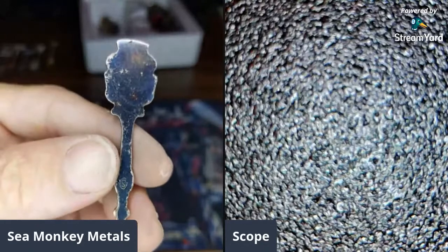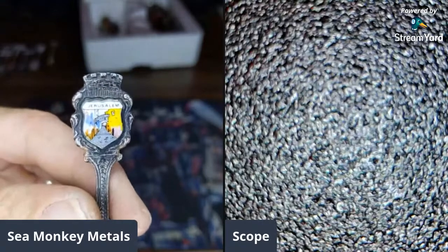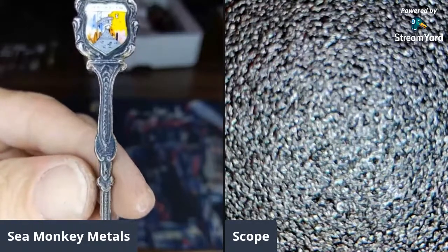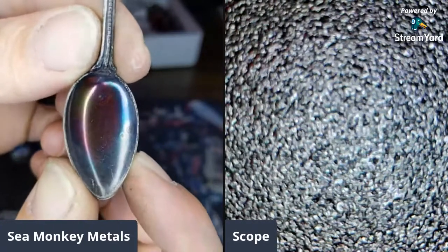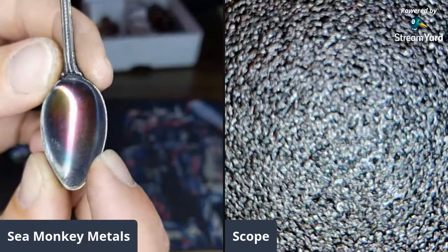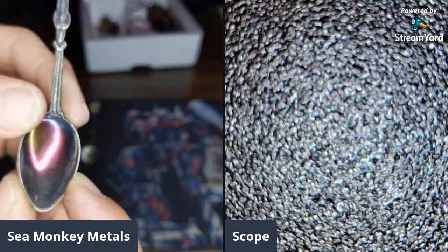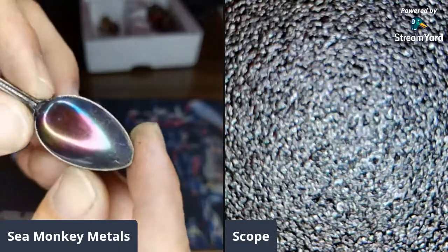This one is toned up. And it's got the Jerusalem badge. And look at that rainbow. Whew. That's gorgeous. I thought the back of a compact disc was freaking pretty. Toned silver is gorgeous.